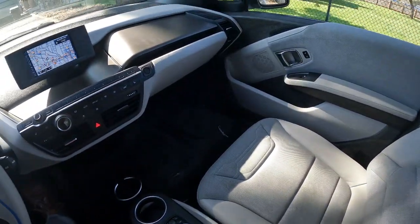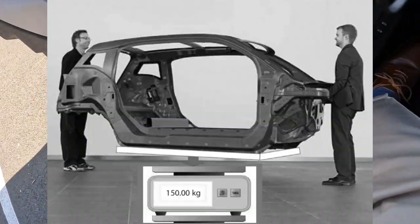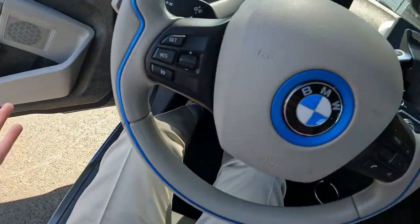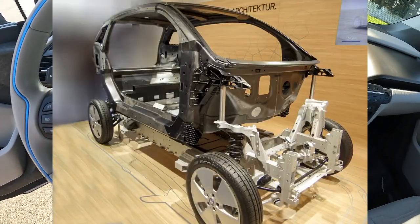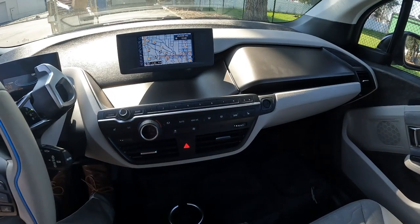It really has this cool composite shell. You can kind of see over here, we have this carbon fiber composite body, making it very light. In fact, the body itself, two people can pick it up, it's that light. Navigation system, rear parking sensors.